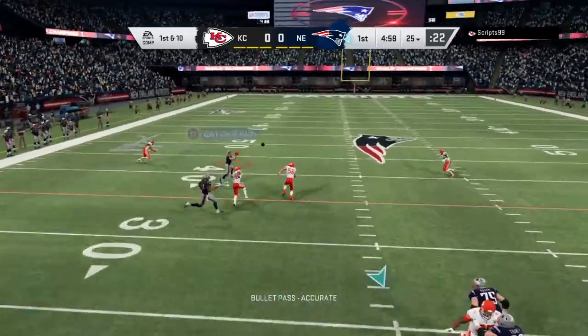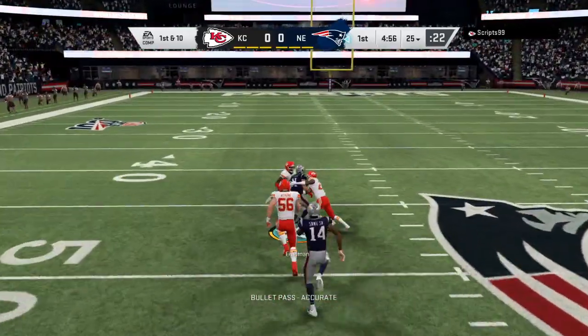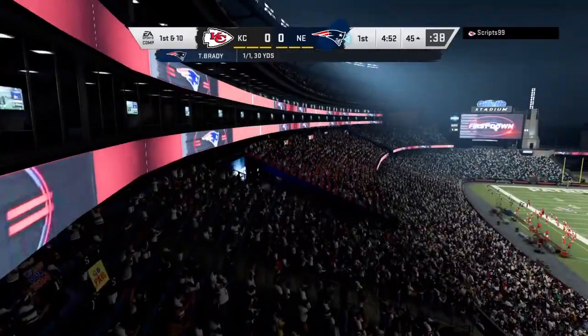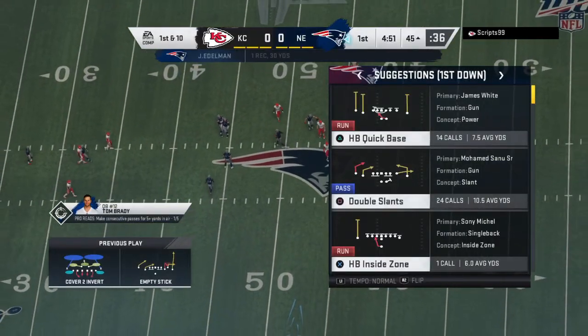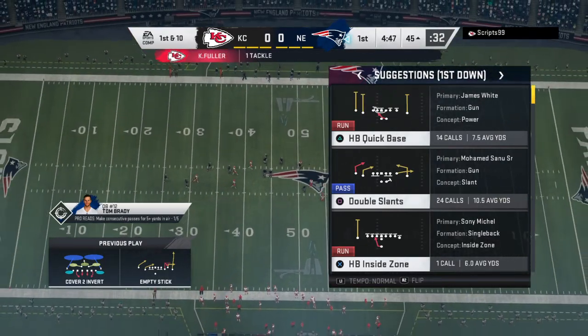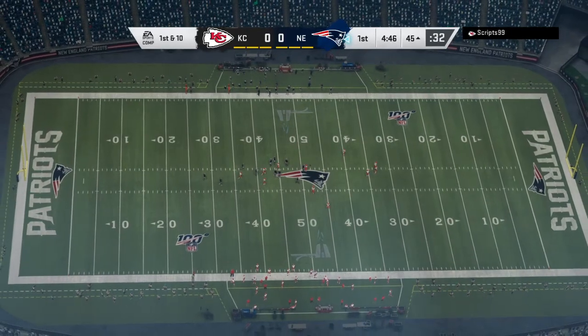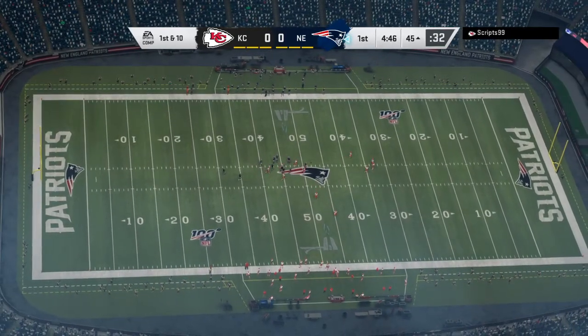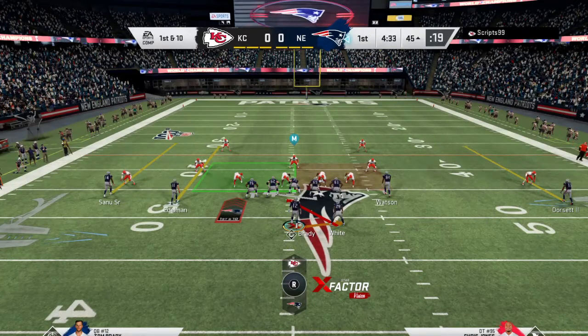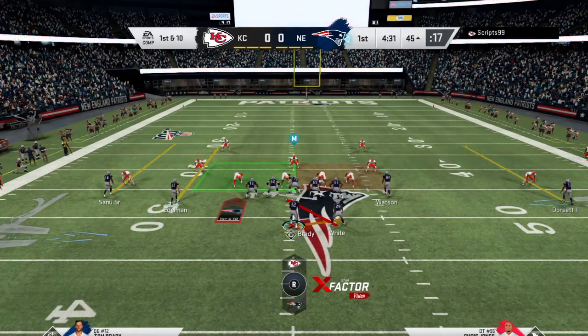On 1st and 10, here's Brady. And he's got Edelman for the first time. That's complete. And he's taken down right at the 45-yard line. Good yardage after the catch. Is that play good for 30 and a first? First down. 1st and 10 at the 45-yard line. So the big play moves them all the way across midfield. It's 1st and 10 from the 45.